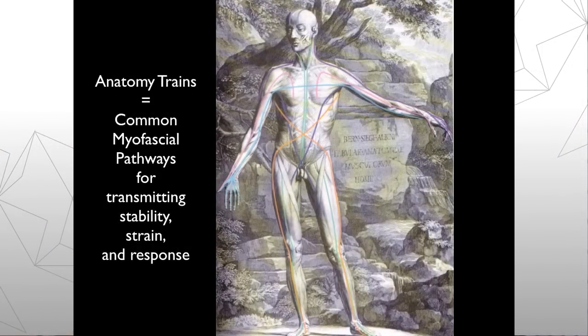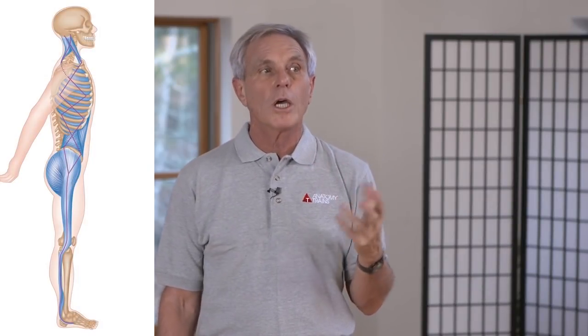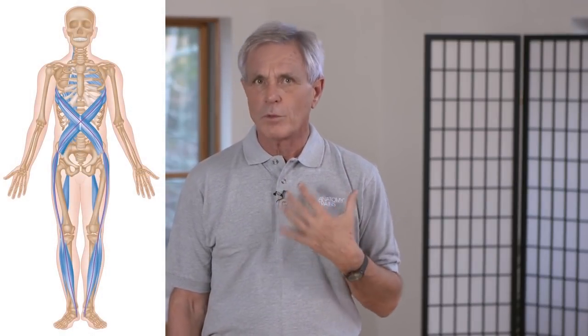Now, the superficial back arm line is one of 12 anatomy trains. I don't know why there are 12. 12 is what I've discovered so far. There may be more. But these are common pathways for myofascial force transmission, transmitting stability, but also compensation, shock. They transmit force wherever that force is coming through. And they're not the exclusive ways in which force is transmitted in the body. They're just common ways in which force is transmitted in the body.